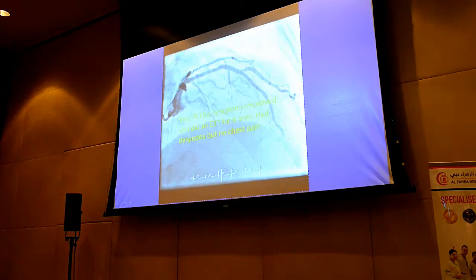After PCI, he now can walk on the treadmill for 6 minutes. So his exercise capacity has increased from 3 minutes to 6 minutes. But now he is not having any more chest pain.